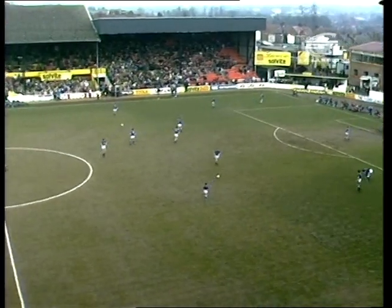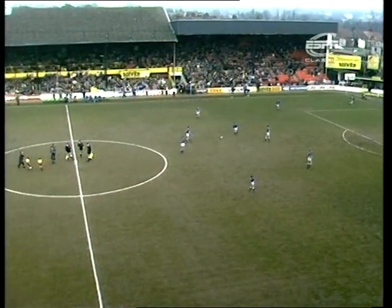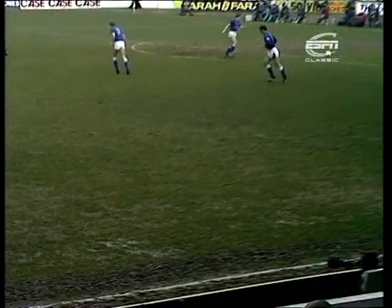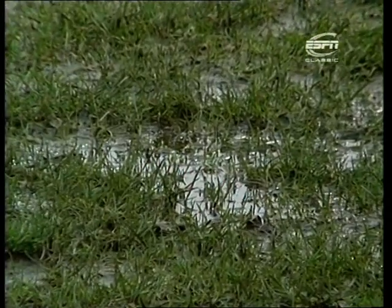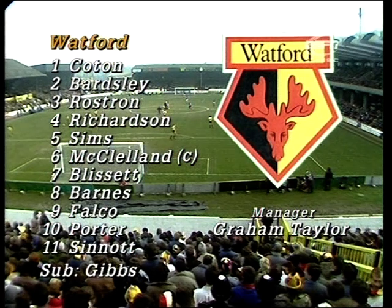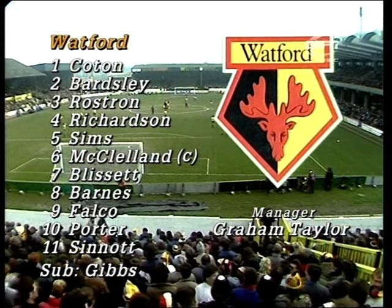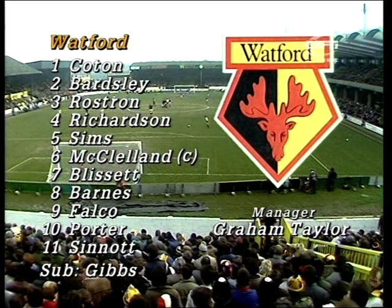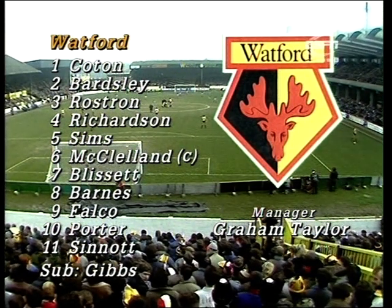Well, there was a light covering of snow on this pitch this morning after falls overnight in Hertfordshire, and although it's gone now, it's left the pitch very heavy indeed, and there is some surface water there which still hasn't drained away. At number 10, an injury to Kenny Jackett sustained at Walsall in the FA Cup means a place for Gary Porter, who on Friday celebrated his 21st birthday.